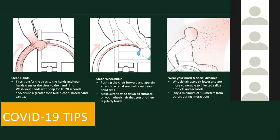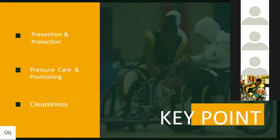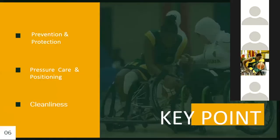And just remember, if you're sitting in a wheelchair, you're much lower than the average person, so you're at a risk of catching droplets from the top. So your distance is about 1.8 meters from people, social distancing. And yeah, if you don't remember anything at all, just remember prevention and protection.